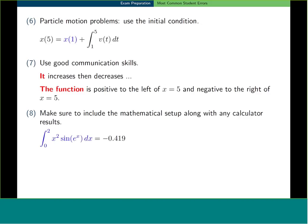In number 8, make sure to include the mathematical setup whenever you're using a calculator result. So, for example, in this particular problem, if the answer is minus 0.419, the student has to tell us where that came from. They have to tell us the mathematical setup, in this problem the definite integral. Just writing the correct answer is not sufficient. In AP Calculus lingo, that would be called a bald answer, and bald answers rarely get full credit. So you have to write the correct mathematical setup.